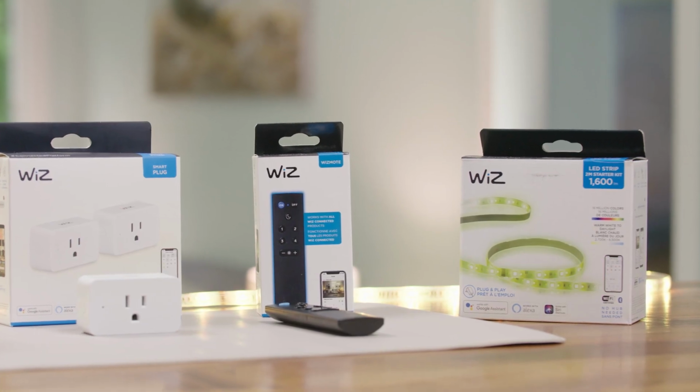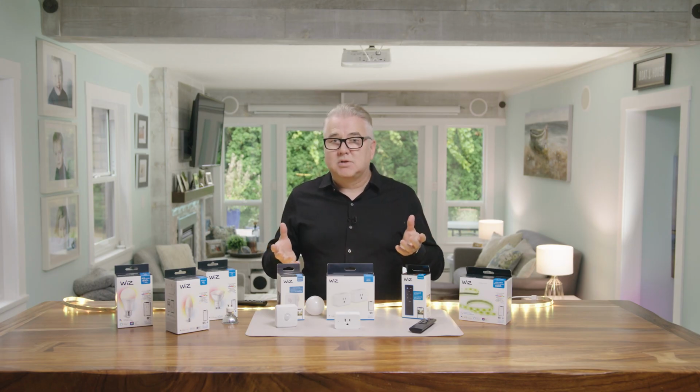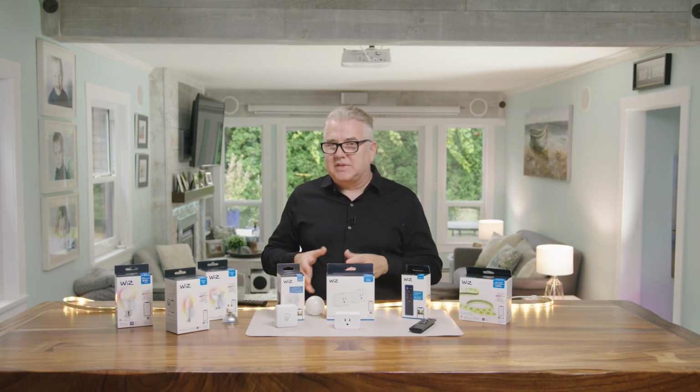Wiz is made by Philips. They've been around for a long time, and they're going to be here for decades more. So you know that any of the apps or anything they're creating are going to be here. And that's the challenge with some of this smart home stuff and the connected lighting. If you're going with some no-name brand, sometimes you have to be careful, because if that company ever goes out of business, so does that app. And so does that product. It's not going to work properly anymore. So I do like the security and comfort of knowing that this is backed by a big company like Philips.